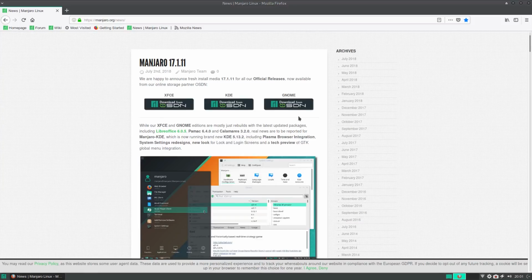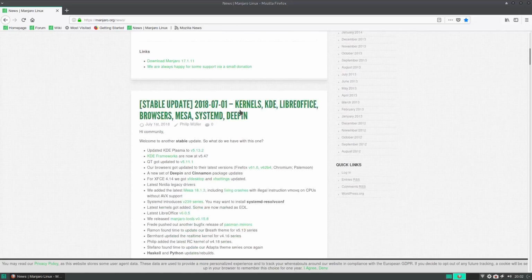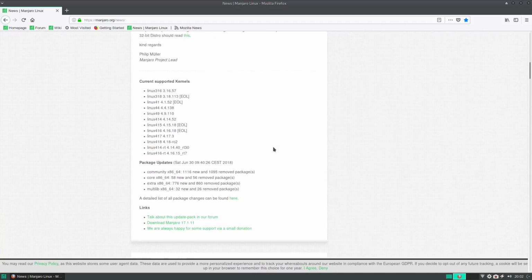So I really debated whether to go with the KDE version, because you're seeing here a very updated 5.13.2, and lots of the updates in this particular fresh spin apply to KDE Plasma. Qt updates, KDE framework, so on and so forth. For XFCE, they got 4.14, XF desktop and XF settings were updated. They added the latest Mesa drivers, including fixed crashes. Systemd was introduced to version 239 here. Latest kernels got added. Latest LibreOffice at 6.0 or 6.0.5. And they released Manjaro Tools version 0.158.